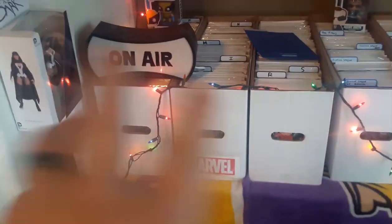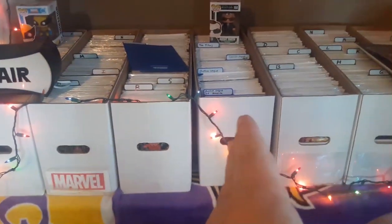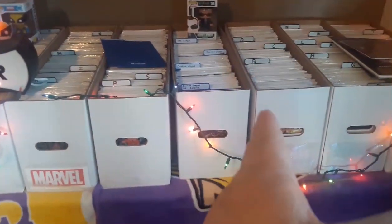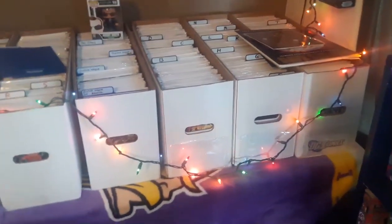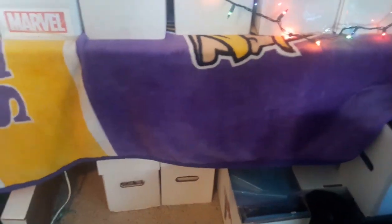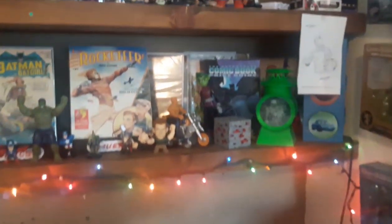The first three boxes here are all Marvel miscellaneous. The box in the middle is all Justice League Dark, Teen Titans. These three on this side are all DC miscellaneous. And then I also have a long box down below full of Image titles and some other miscellaneous books up on my shelf.